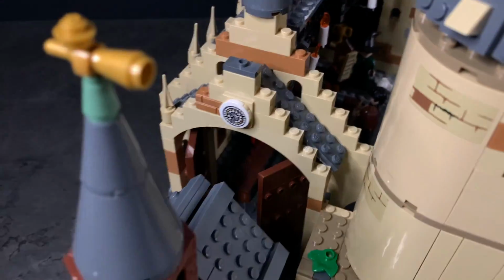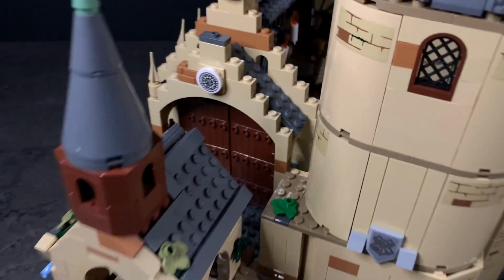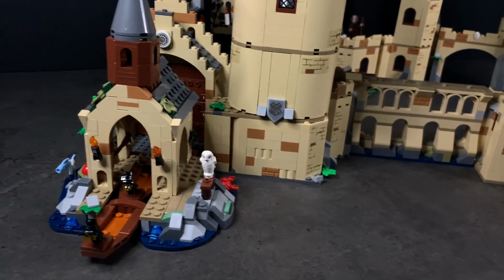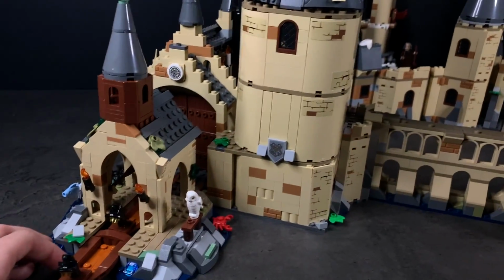And again, the little segue there with the Great Hall doors, I feel like that works pretty well in my favor, but of course it could look better, and I'm always looking for feedback, so let me know in the comments down below what you would have done and where you would have placed this section of the boathouse with respect to the rest of this combination.